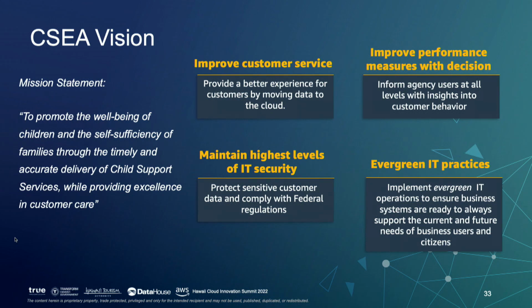Number 2, maintain the highest levels of IT security. As you can imagine, with child support payments, security of financial information is very important. CSCA has to deal with federal tax information and federal parent locator services, so security is critical. Compliance with federal regulations, including IRS 1075 and annual audits with the feds, is a regular part of CSCA's business.